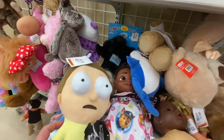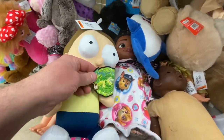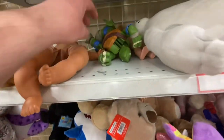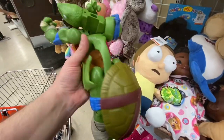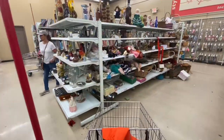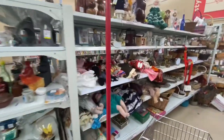Here's the plush section. You're always going to be able to find a good deal here if you really look. That Rick and Morty I decided to pass on. I believe it was like $2 after the half off, so I didn't want to spend $2 on it. This Ninja Turtle I probably could have made a few bucks on, but I didn't want to deal with it based on the size.